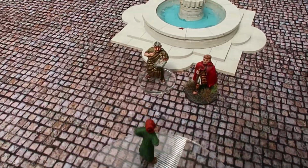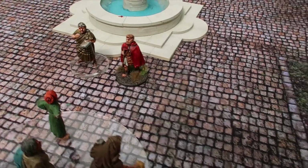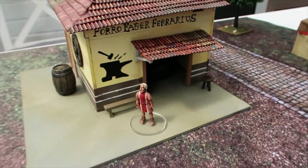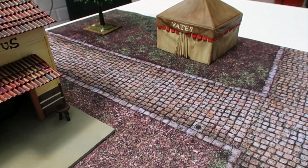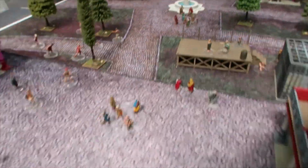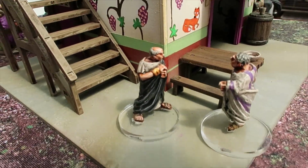And we've got the newsreader by the fountain. He's reading the news. And there's a courier just brought in the latest news to read. So everyone's watching. Various people milling about, minding their own business. Blacksmith over there. It's lunchtime at the fortune teller. She's having lunch off. And there is the wealthy merchant at his house. So it's a pretty busy lunchtime in Rome. There's a couple of dodgy geezers outside the boozer doing some kind of naughty deal.